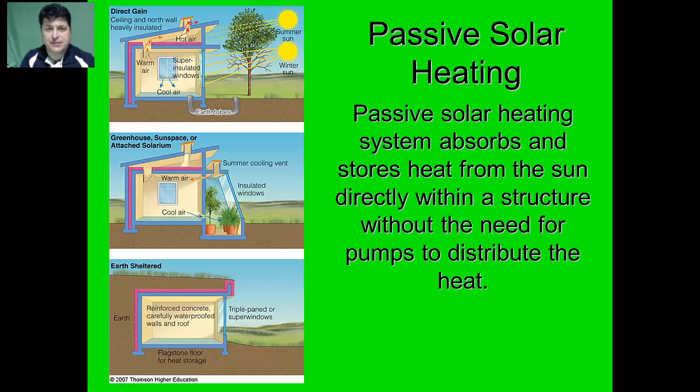In this video we'll be exploring renewable energy. The sun is considered to be a perpetual energy resource, and it's a great source for potential renewable energy. One way that we can apply the sun's energy is with passive solar heating. A passive solar heating system will absorb and store heat from the sun directly within a structure without the need for pumps to distribute the heat.